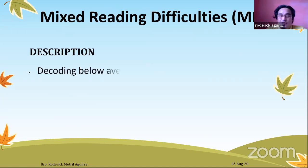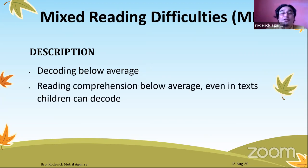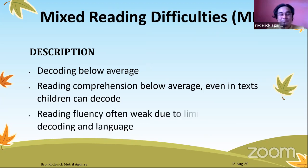Okay. So descriptions are decoding below average. Reading comprehension below average, even in text, children can decode. Ibig sabihin, kahit pa yan mas pang elementary na, nasa high school siya, kahit pang elementary pa yan, hindi pa rin niya ma-decode. Kasi nga, mababa ang decoding dahil hindi siguro naturuan. And then reading fluency often weak due to limitations in both decoding and language. Hindi lang decoding ang problema. Hindi lang ang new language.